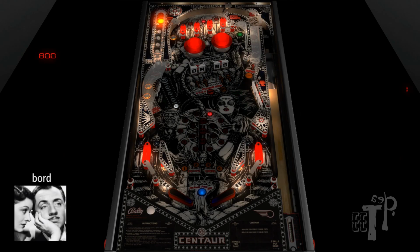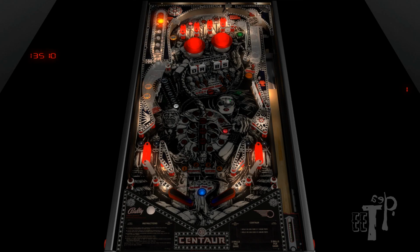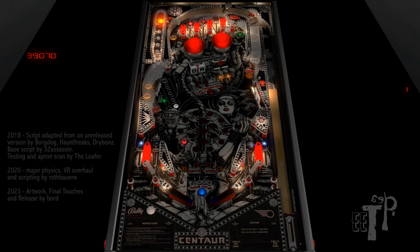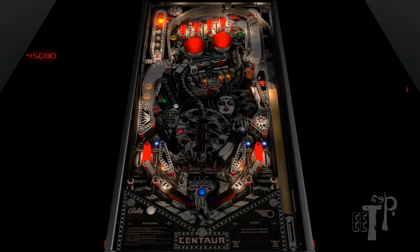Centaur, of course. Another unexpected release from Board in 2023 is Centaur, Paulie 1981. Considering finding a VPX version of this table, in the last few years, has been near impossible, with many users resorting to VP9 versions, this table is a more than welcome bonus to the community. Adapted from a 2018 script by Board Dog, Hauntfreaks, Drybones, and 32 Assassin, with testing and apron scan by The Loafer, and a major 2020 scripting and physics overhaul by Rothbauer, this new release looks beautiful and plays well, although in my opinion the ball physics are a little floaty for a modern-day release.